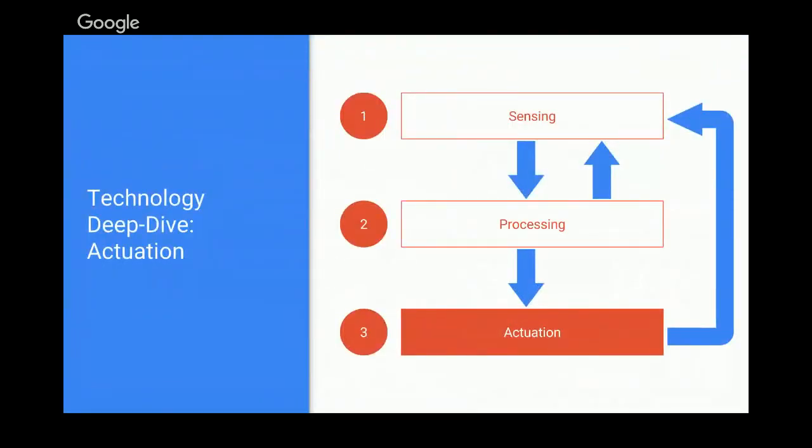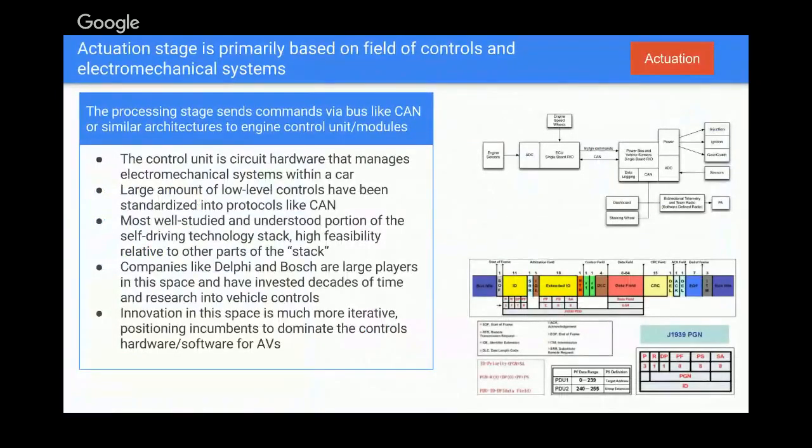Actuation. So actuation, thankfully, it's a little simpler than the rest. It's basically just the field of controls and this field of electromechanical systems and the control of those types of systems. Really it's the processing stages, sending data, sending commands to some type of actual mechanical system in the vehicle, whether it be like a control board, a bunch of circuitry that controls the engine. It's just types of control units, and these have been made in absolutely massive scales by companies like Delphi and Bosch. Big Auto has had this absolutely nailed down for the past 20 years. J1939, it's a CAN bus architecture, so it basically allows this information to travel pretty seamlessly, very quickly.